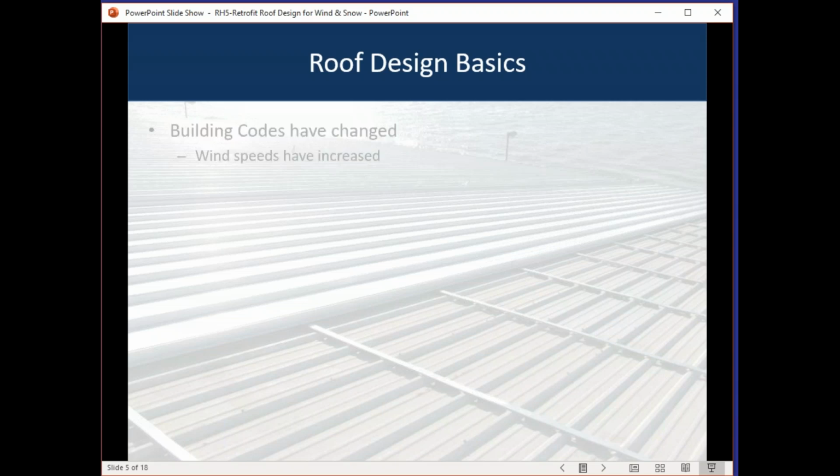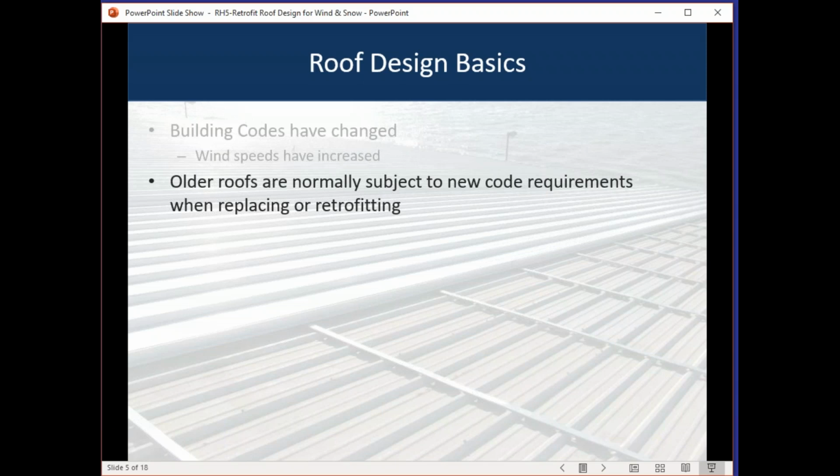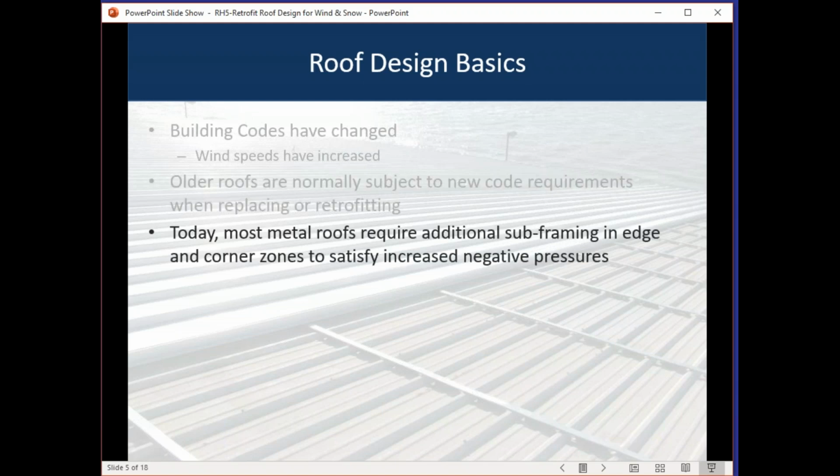Older roofs are normally subject to new code requirements when being replaced or being retrofitted, as in a metal over metal retrofit system. And today, most metal roofs require additional subframing in the edge and corner zones to satisfy this increase in negative pressures.